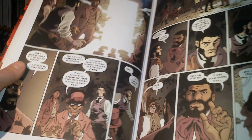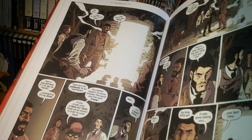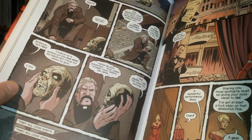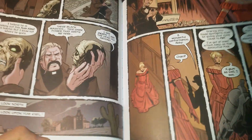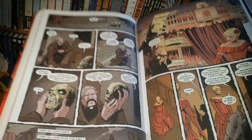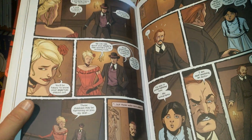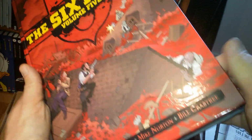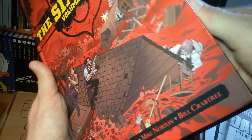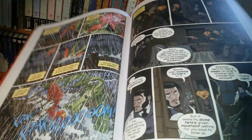They still want to give us Volume 6, and this is a bit of a disappointment, even though this time we have sewn binding. It was glued binding before, at least with my copies. And amazing storytelling by Cullen Bunn, great art by Brian Hurtt, and of course the colors by Bill Crabtree are amazing as always.